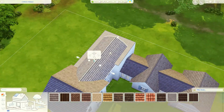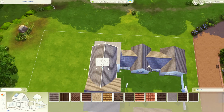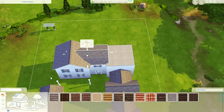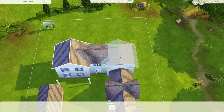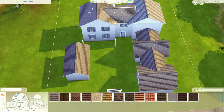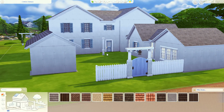Yeah, I really wish I could see like the back of the house or something. But that's okay. I'll just have to deal with it. Alright, copying roofs left and right here. I'll drag that one in a little bit. Okay, that's fun. I don't know if I like this.